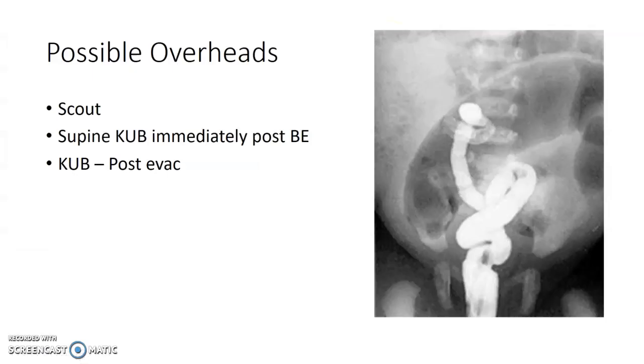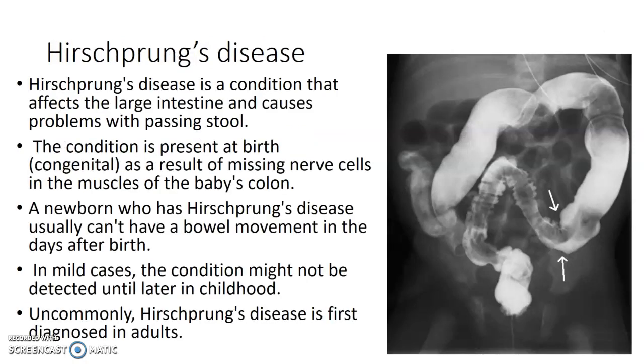Possible overheads at the end of a Pedi BE. So you might do a scout prior to. Potentially you could do a supine KUB immediately post, and sometimes we do try to get a post-evac. If it's a little baby, we ask the parents to kind of wait around and see if they go in their diaper, and then we'll do a KUB at the end. But I would say overheads for Pedi BE is rare.